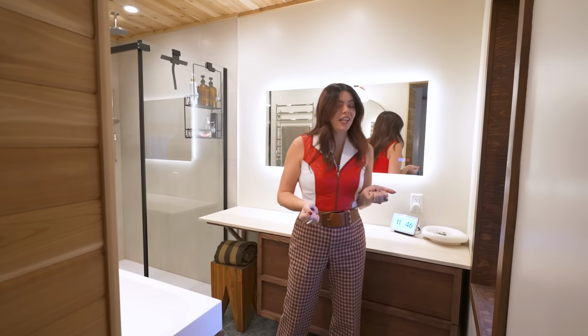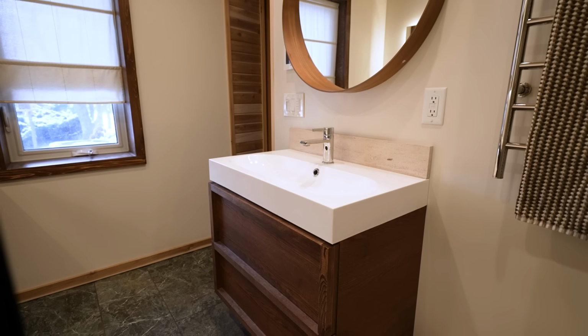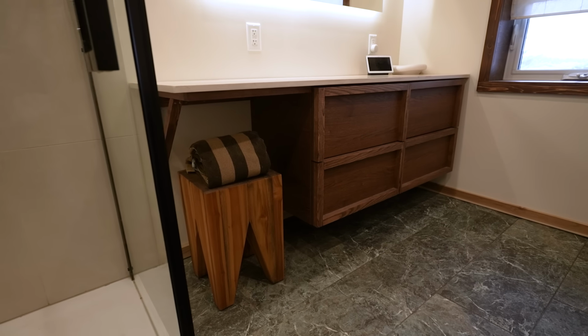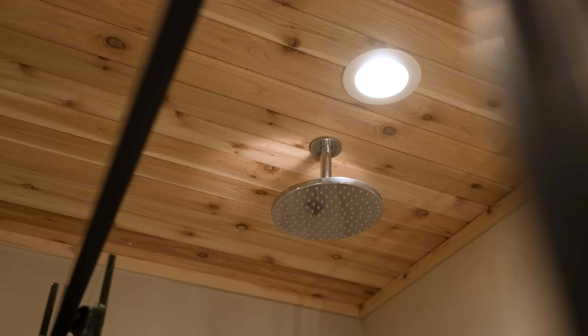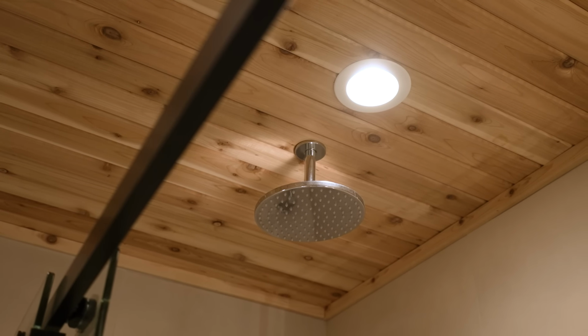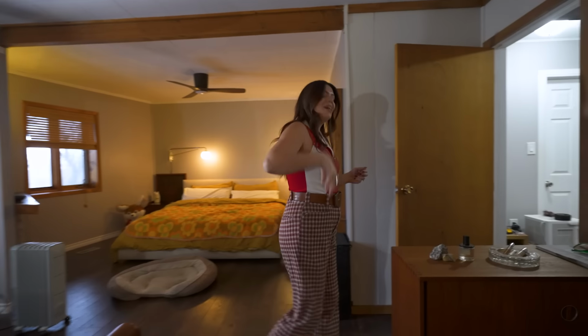Some of the changes that I particularly like were adding two vanity spots, one with a sink and one for just me to do makeup and hair. I also love the wood ceilings. I think this was such a nice touch. There were some concerns about doing wood in a bathroom, but I think cedar is the right way to go, and it's held up perfectly. I'm just so happy with this change in this bathroom. It's cute.